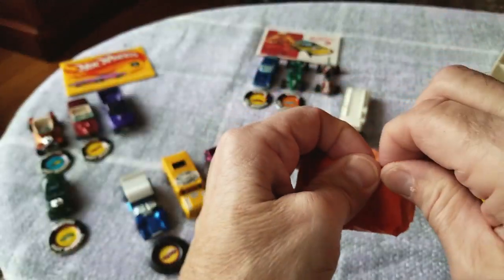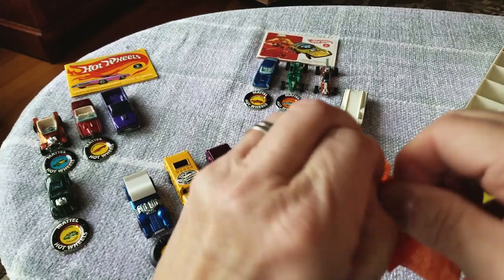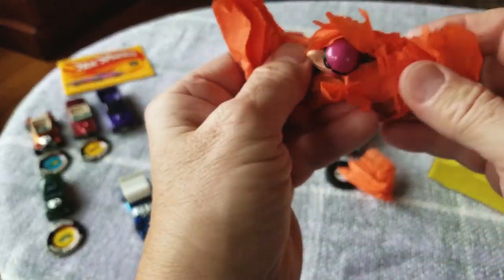Getting down on the first side of the case. I love these cases. Did I mention I love these cases? I love these cases, the 48 car flat case. All the flat cases are the most popular.